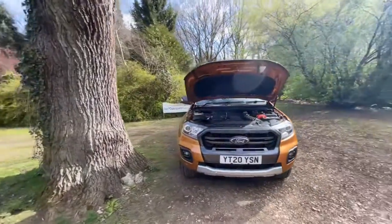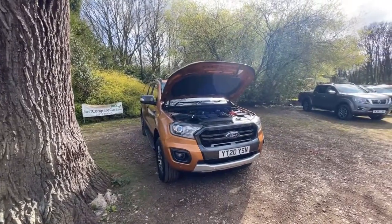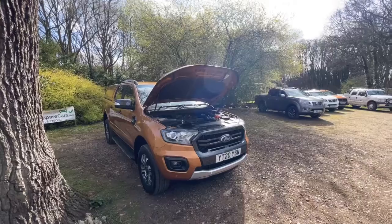Great price, great truck. If it's something that you like, get in there quick because it won't be here long, I'll guarantee it. It's worth mentioning that if you like the vehicle, have a look on our Facebook page. There are pictures on there of this vehicle that you won't see anywhere else.